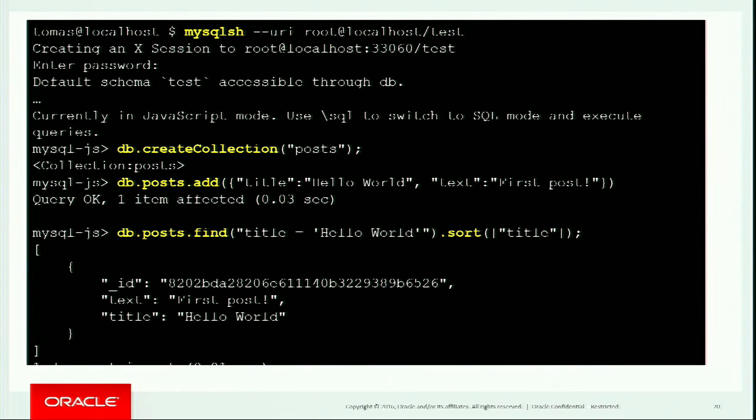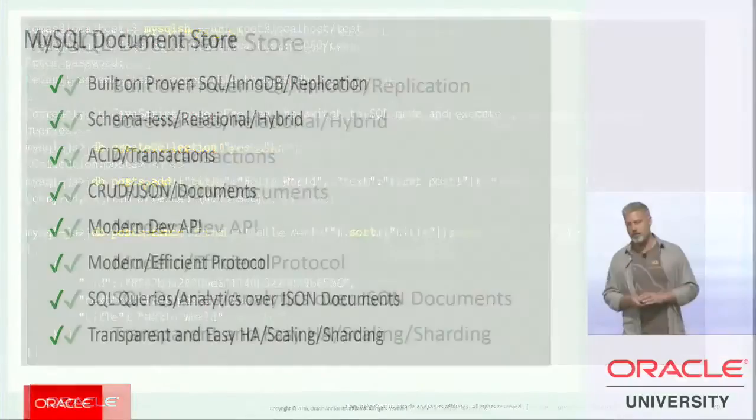Of course, this is JavaScript, and this is exactly how it would look in your application in the end. And you see, you don't have to understand anything about relational models, creating tables, or anything like that. You can just connect, get going right out of the box, and add your documents there that fit directly into your application in the end.